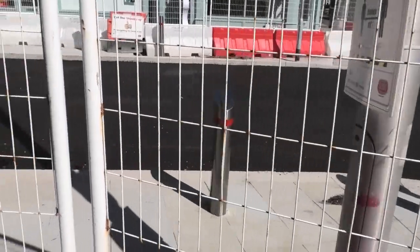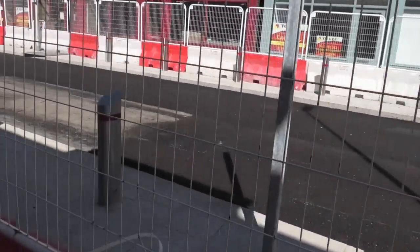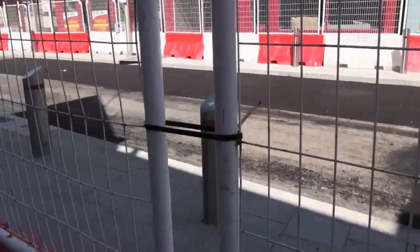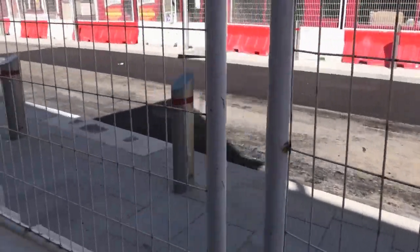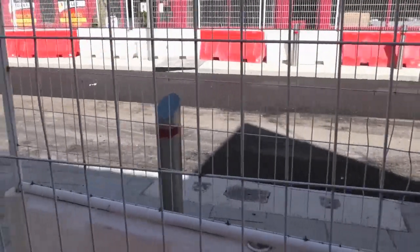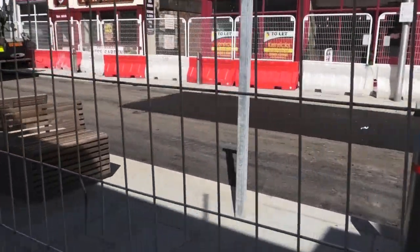Topping Street, 4 p.m. in the afternoon, and have a look. All that lovely new asphalt laid with the red chippings as well. I'm told the snagging areas that had to be attended to have been. Congratulations to all those involved.